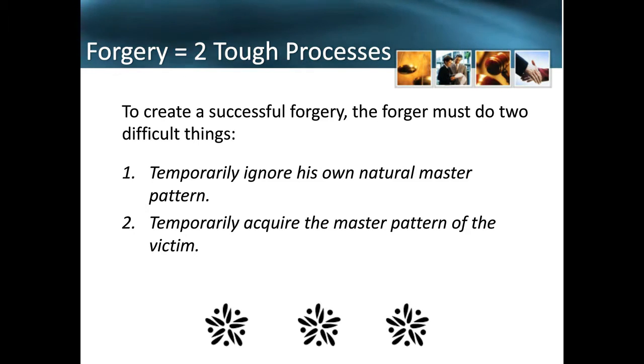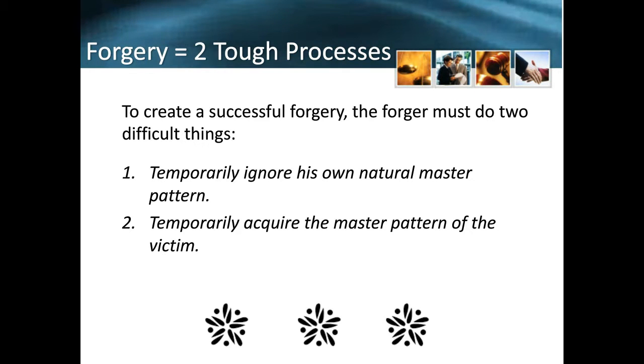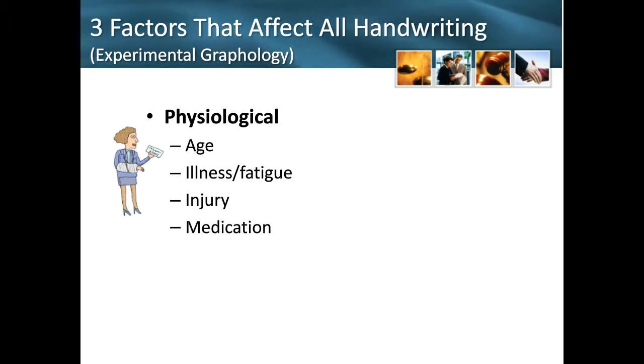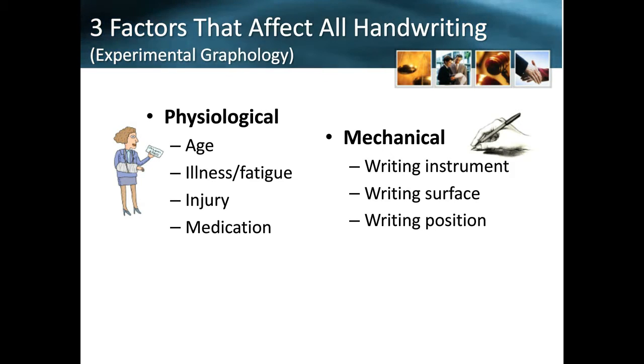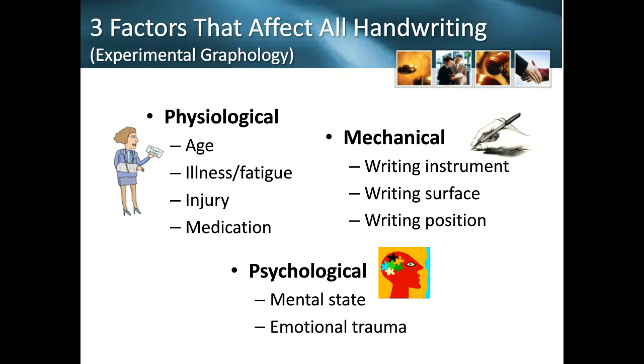So those factors, internal and external, let's just go back and review them for a moment. Three factors that affect all handwriting. Regardless of who is writing and regardless of what they're writing, everyone is affected by physiological conditions such as age, illness, medications, trauma, fatigue, etc. We're affected by the writing materials, the writing instrument, the writing surface, the position you're sitting in, and the psychological aspects, your mental and emotional state, any trauma that could affect your handwriting.